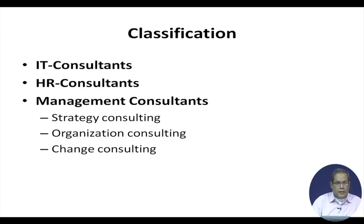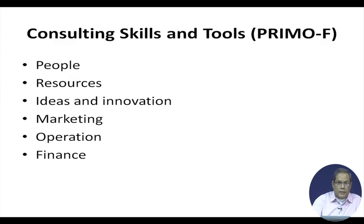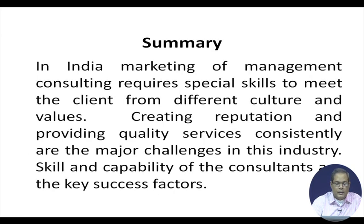So, classification: there are IT consultants, HR consultants and management consultants, like strategy consulting, organization consulting and change consulting. Consulting skills and tools: the people, resources, ideas and innovation, marketing, operations and finance. These are some of the consulting skills and tools required by consulting people in order to deliver superior consulting professional skills. As a summary, we can say that in India, marketing of management consulting requires special skills to meet clients from different cultures and values. Creating reputation and providing quality services consistently are the major challenges in this industry. Skill and capability of the consultants are the key success factors.